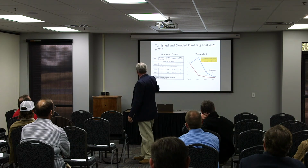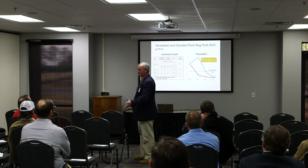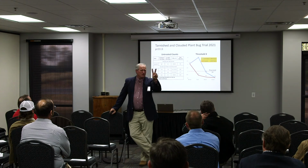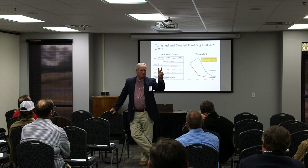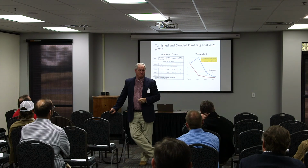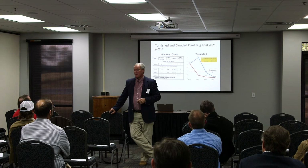Where we didn't spray, we actually increased a little more, and this was tarnished and clouded. But the point to make here, it was a 2-week window we were above threshold. When we picked this cotton, it was half a bale. A 2-week oversight was half a bale of cotton. Have a scout, okay? If you have a problem, let's deal with it.